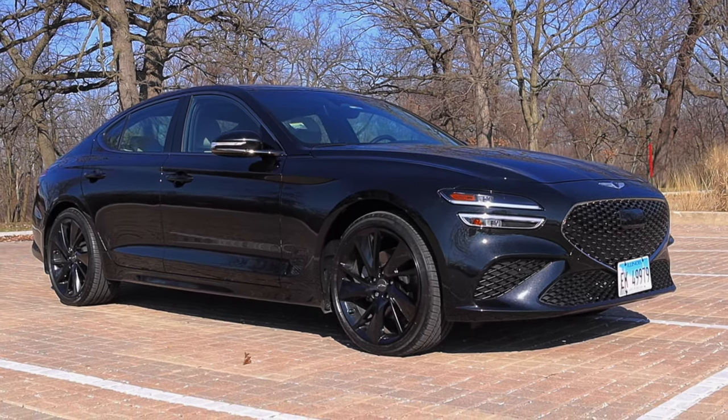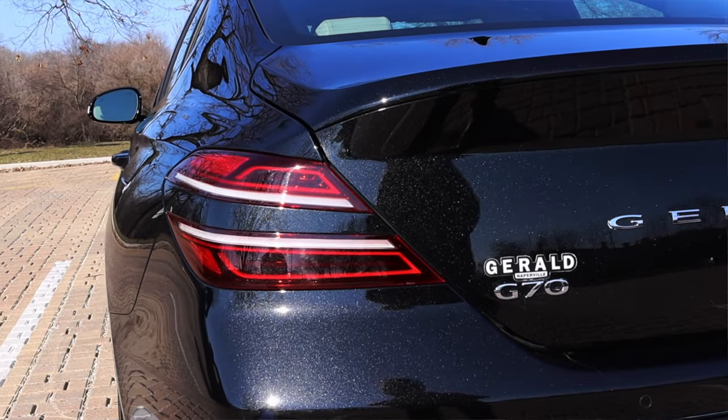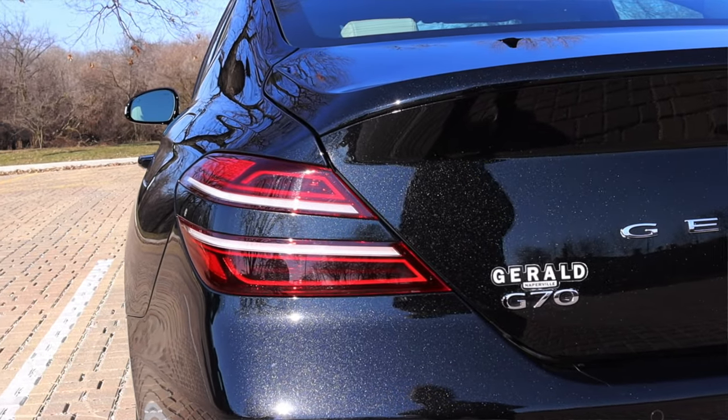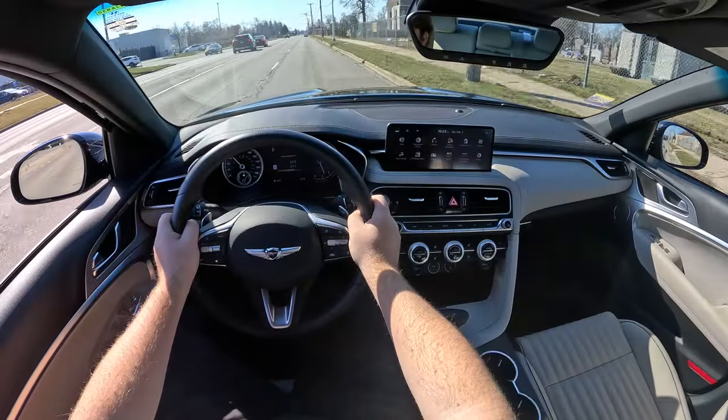Heated ventilated seats, heated steering wheel. I think the sound system has like 13 speakers. I lost count after that. The fit and finish in here is really nice. I think it's a very attractive car. I think it has decently modern tech.